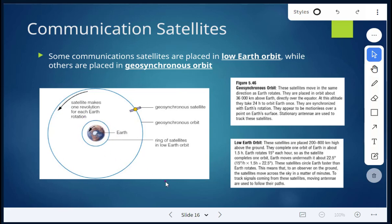We also have the geosynchronous satellites that are placed in geosynchronous orbit. They move in the same direction as Earth rotates. It's about 36,000 kilometers above Earth, directly over the equator. They take 24 hours to orbit Earth once, so they're synchronized with Earth's rotation. And when we look at them, they appear to be motionless over a point on Earth's surface. And then they have stationary antennae that are used to track satellites.